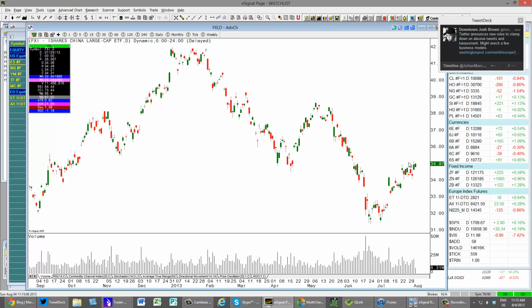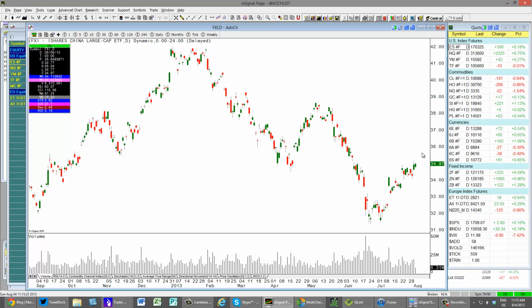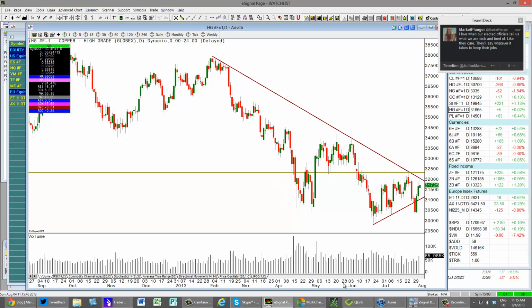I do have a calendar spread on to just take some intermittent profits as the market stagnates around this level. But I really do not want to see this ETF above 35.5. I think we're nearing the top, or at least the top of this pullback in the Chinese market. So I'm really looking to see it decline. And a lot of intermarket relationships have been showing this, as you can see in copper, which I'm also short. This is part of the Chinese trade. You can see it's been stagnant, but still a downside bias.